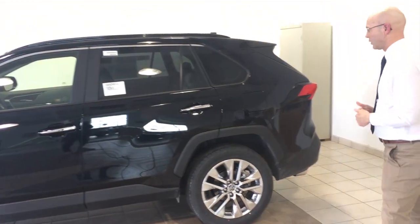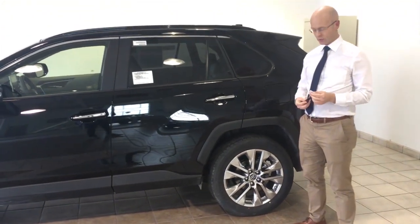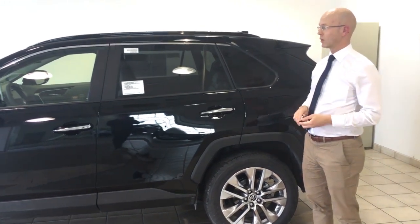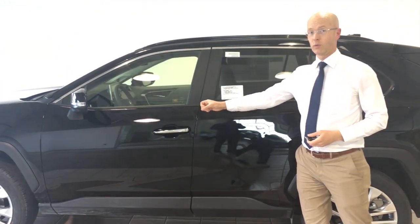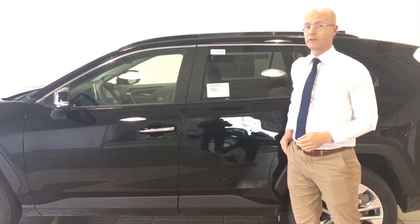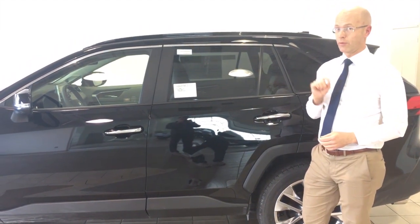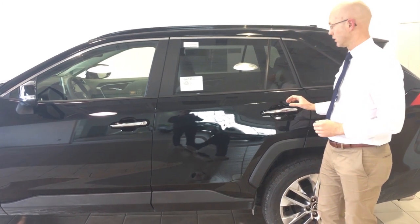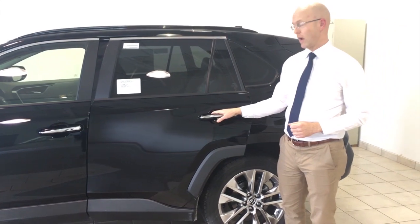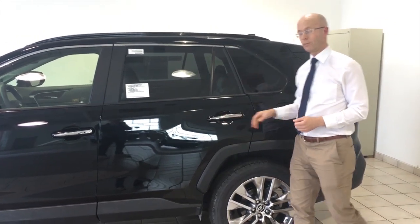Now, this particular model has something that we call the technology package. So normally when you have a smart key with a push-button start, you can go up to the front door and it will unlock automatically, just like last year. Well, this year they've taken something from the Platinum trim level of the RAV4 and added it here to the Limited, which is you can open the rear doors by grabbing, if your hands are full, you can grab the rear passenger doors as well.